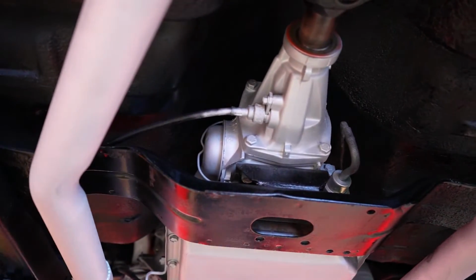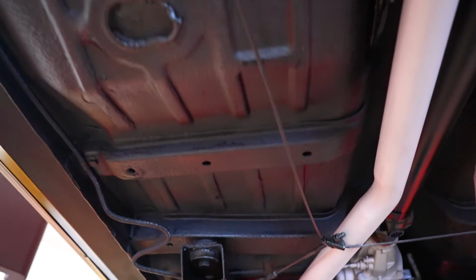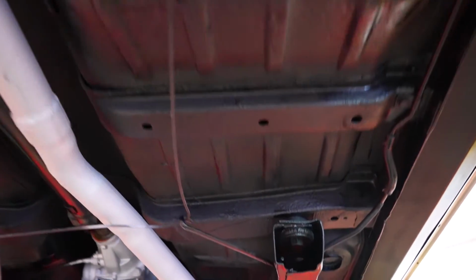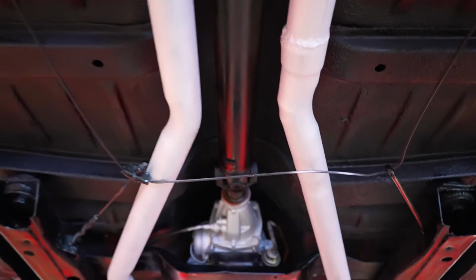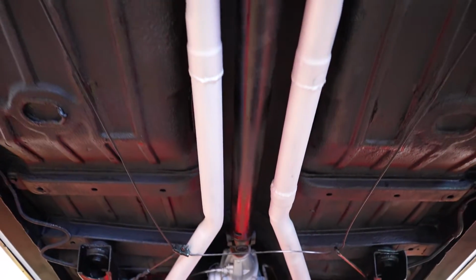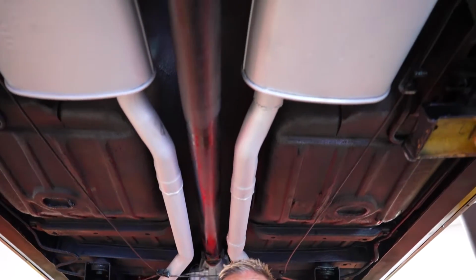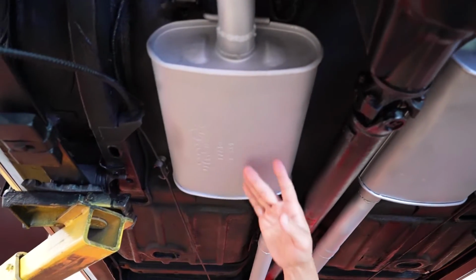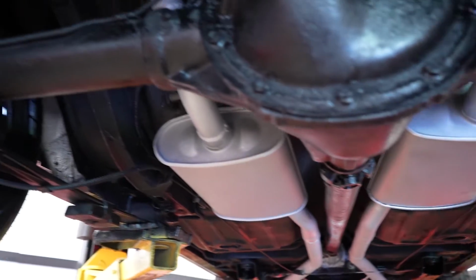Floor pans on the car are all one piece. Panning the driver's side, and then we'll do the same on the passenger side. That's a nice car. So I do not see e-brakes hooked up, working. I do not see any rust holes, rot holes, pinholes in either the pipes or the mufflers on the exhaust.